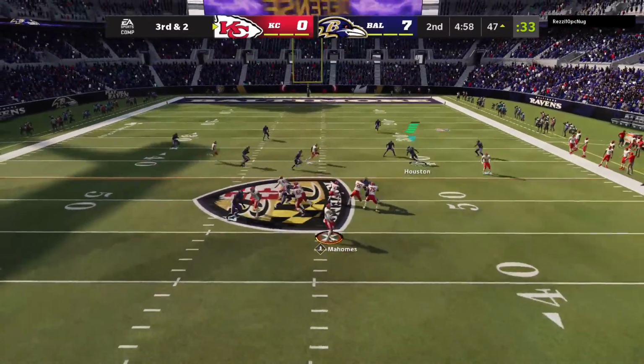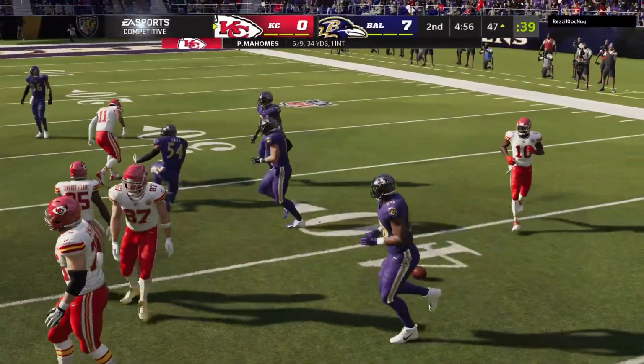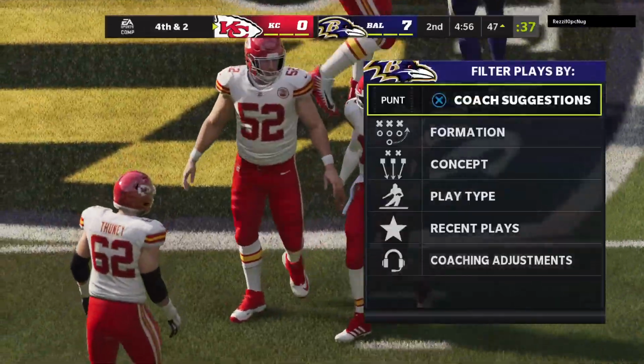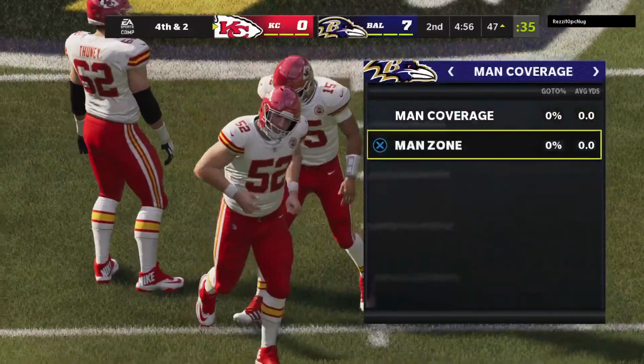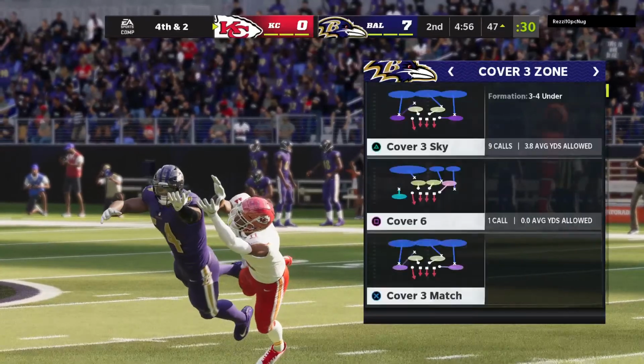Mahomes looking to throw on 3rd and 2. And that is knocked away in the middle of the field and incomplete. And that's a nice job there because you've got to play the ball, not the man when in coverage. That'll keep you away from a lot of needless penalties, and he's able to knock that one away.